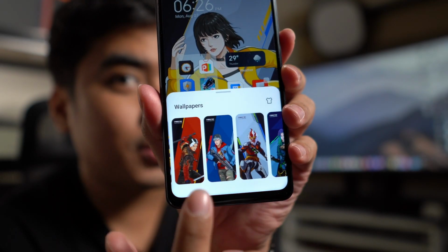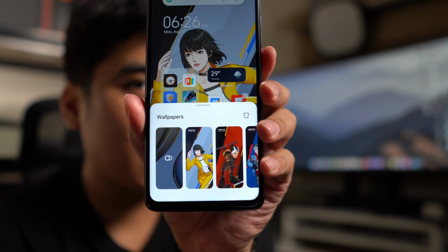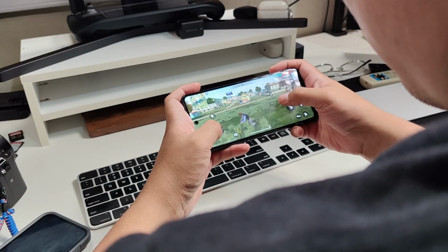And again, we got here the Free Fire UI. As you can see in here, we got here the very popular character. And of course, we got here some customizations that are made for the Free Fire UI. And of course, it also comes in with different wallpapers coming from your favorite Free Fire characters. So for Free Fire fans, I'm pretty sure that you would love the UI and the theme of the TECNO Pova 5.